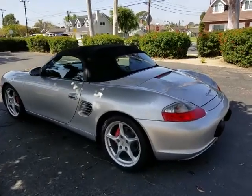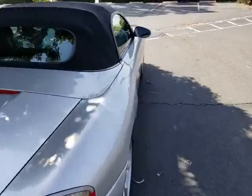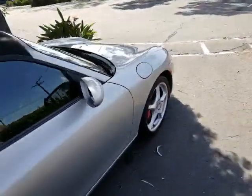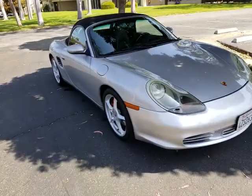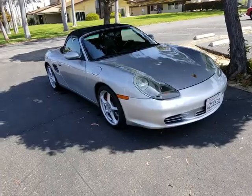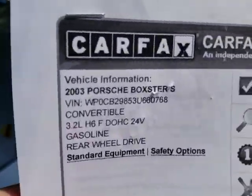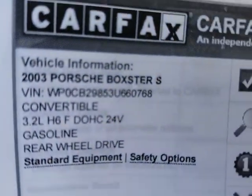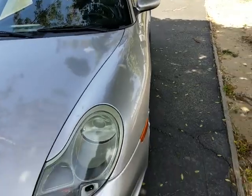Convertible top. I just had the gears replaced in the rear. Top goes up and down perfectly. Both windows work excellent. The keyless entry with alarm works. It's got a nice set of tires on it, and it's a great looking car. Not to mention it has a clear CarFax here. 2003 Boxster S. Shows no accidents reported to CarFax.